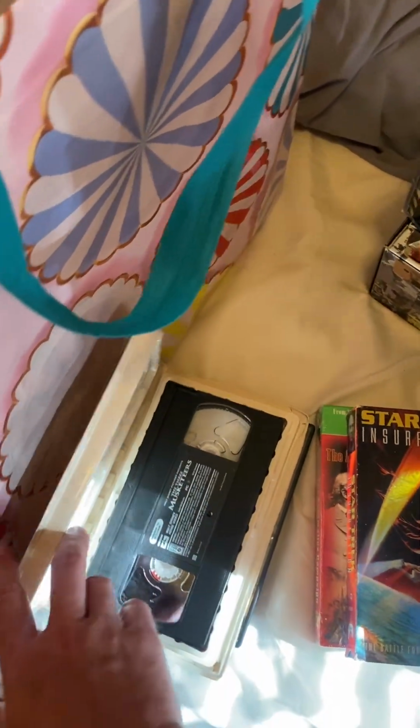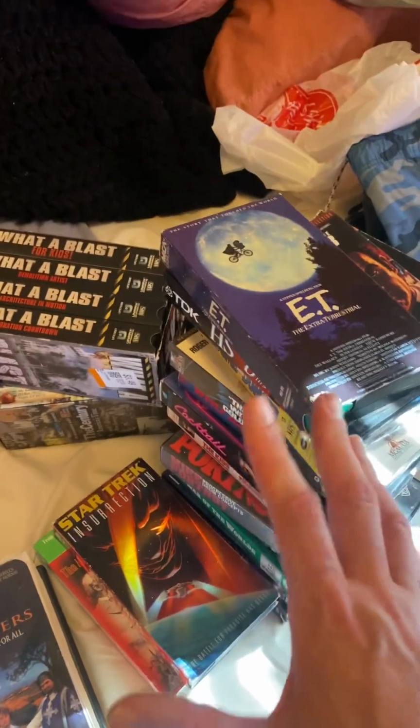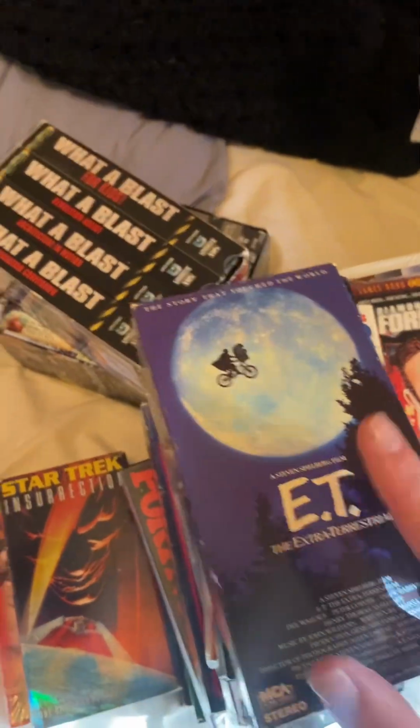And, you know, if you ever buy movies from the thrift store, if they're sealed, they're sealed. If they're not sealed, for the love of God, check your movies before you get them out. You might get something completely different in your case.